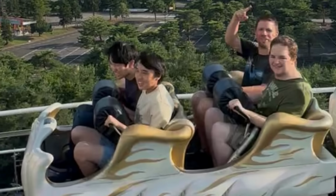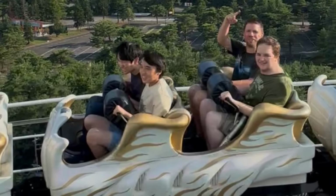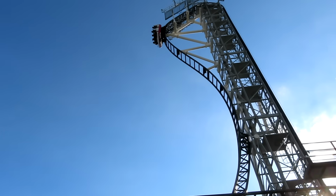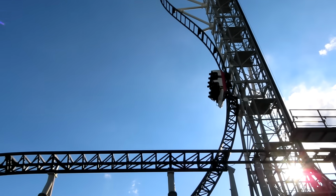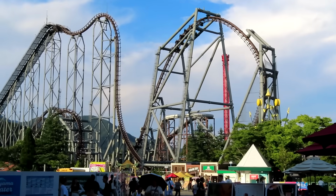You may have also heard that Japanese restraints are not accommodating to larger guests. Like, their clearances are lower than America, but this did not seem to be a problem here. Before I rank the coasters, I want to note that this is for sure Japan's Xtreme Park, and it has one of the most extreme collections of coasters in the world.